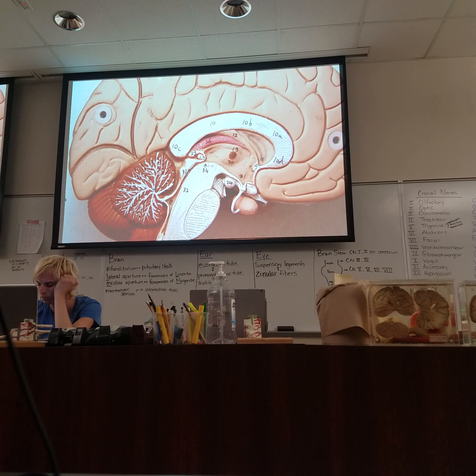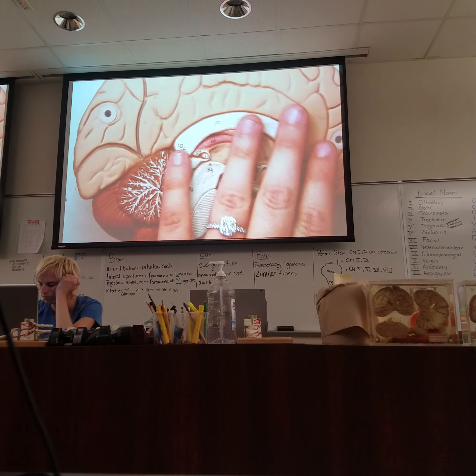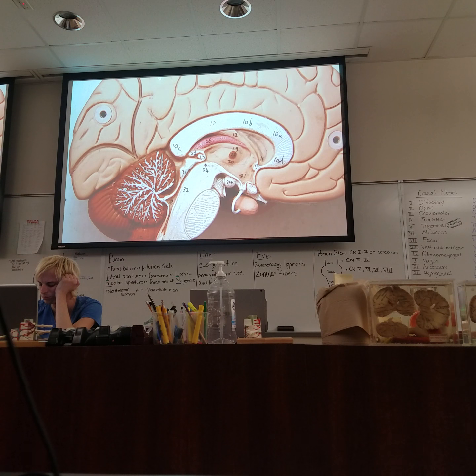Okay, so because we have that giant network of arteries, it's going to be called the choroid plexus. It makes CSF. CSF obviously flows through the brain. We have these open hollow spaces and then it flows through the spinal column.